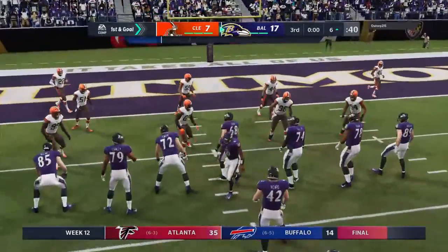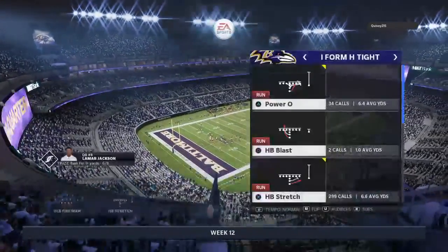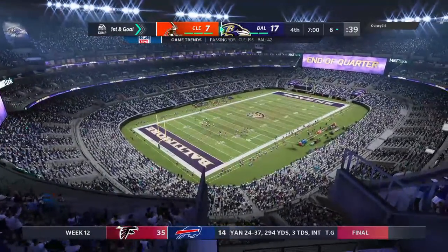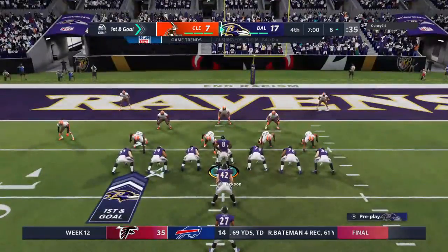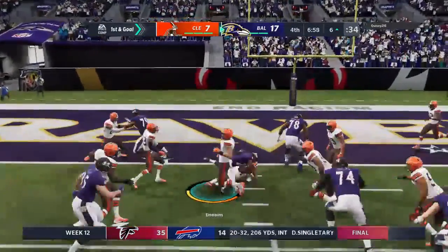Well, that didn't take long. One play, and we're already looking at a 1st and goal situation. Back now in Baltimore. It's the Ravens in control of the football. They've also got the lead as we get set for the 4th. A good chance now to put this game on ice. This is 1st and goal.